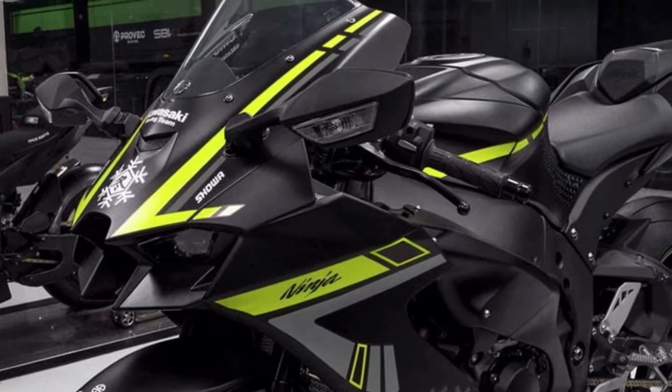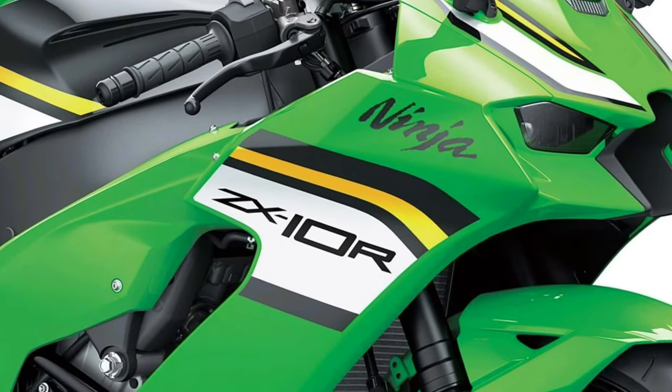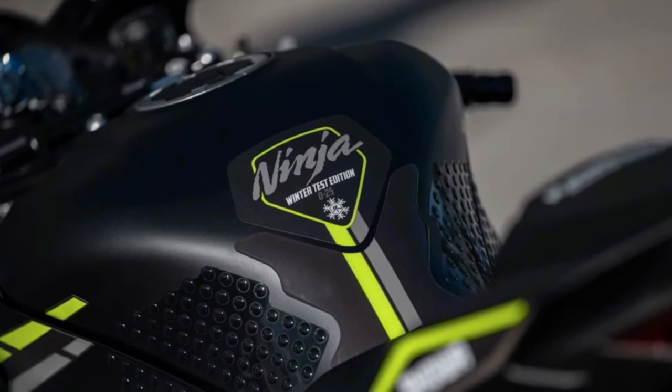Race-inspired ergonomics. Designed with input from Kawasaki's World Superbike Racing Team, the Ninja ZX-10R features race-inspired ergonomics with an aggressive riding position, adjustable foot pegs, and clip-on handlebars for optimal control and feedback.